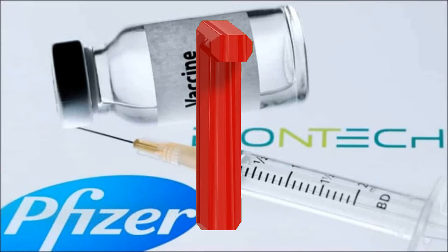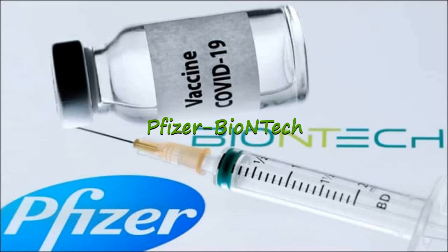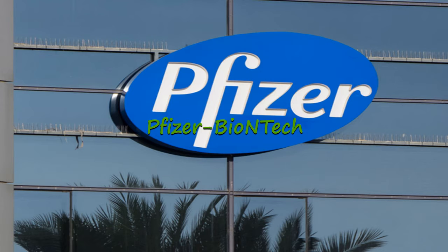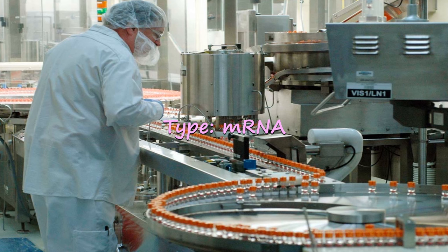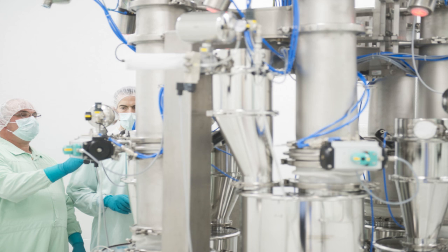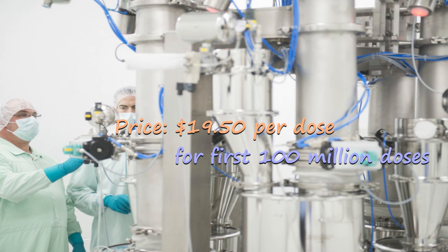Number 1, Pfizer-BioNTech. Type: mRNA. Doses: 2, 21 days apart. EUA date: December 11, 2020. Price: $19.50 per dose for first 100 million doses. Efficacy: about 95%. Apparently 100% at preventing hospitalization and death. Variants: lab data suggest quite effective against the UK variant as well as the South African and Latin American variants.